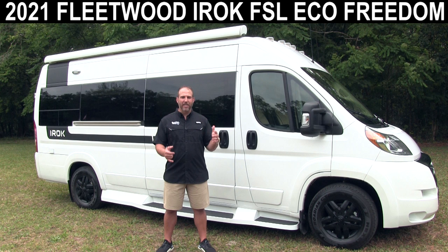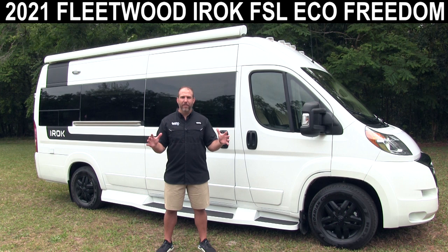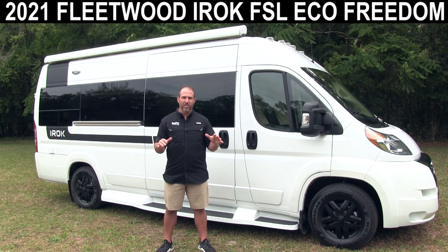This Irok is one of their first eco-freedom packaged Iroks. That means it has tons of lithium, tons of solar, huge inverter, all kinds of boondocking freedom for you, and no propane. It is an all-electric coach. This one's on the Dodge Promaster chassis. I think you're gonna love it. I can't wait to show you more of it.